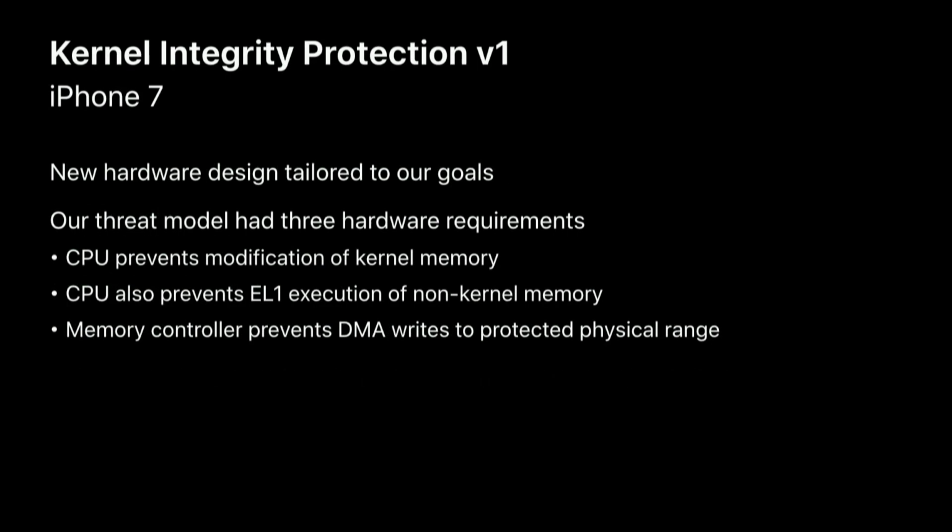So with iPhone 7, we introduced kernel integrity protection v1. And this was the first time that we built new hardware specifically tailored to our goals. We had 3 key requirements for our threat model that we wanted to be met in hardware. The CPU would not allow any modification of kernel memory. It would prevent any EL1 execution of non-kernel memory. And the memory controller would prevent DMA writes to the protected physical range.